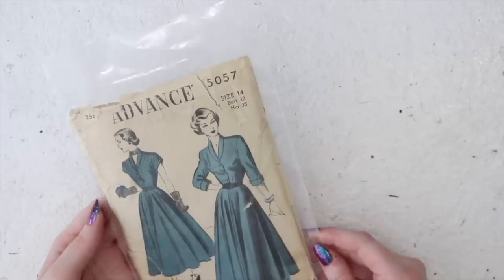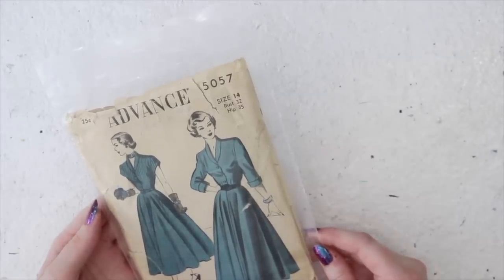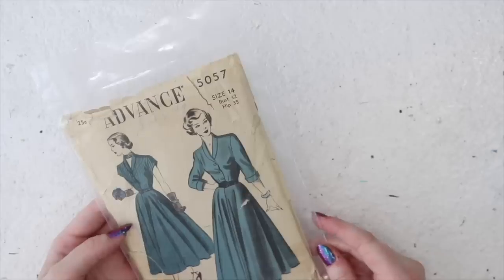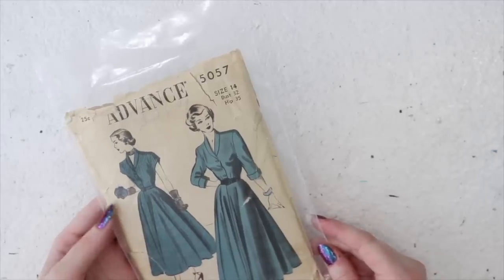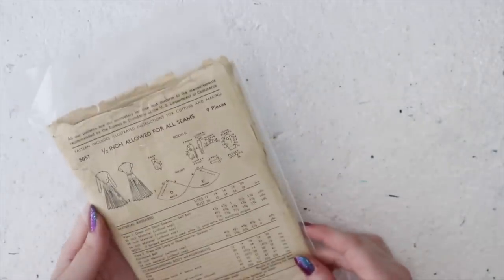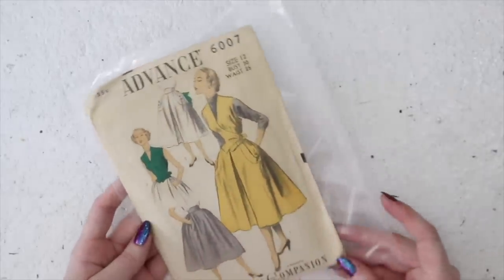This is a simple 50s pattern with a circle skirt, and it's in a size 14. Actually, they describe it as being from September 6, 1949, so I guess not a 50s pattern, but it's pretty close. The envelope has been taped, but it does feel relatively sturdy, like all the pieces might be there. I love this pattern so much, I wish it was in my size.